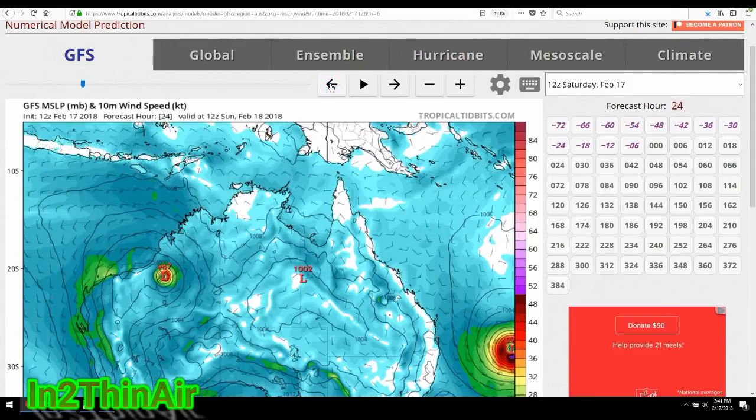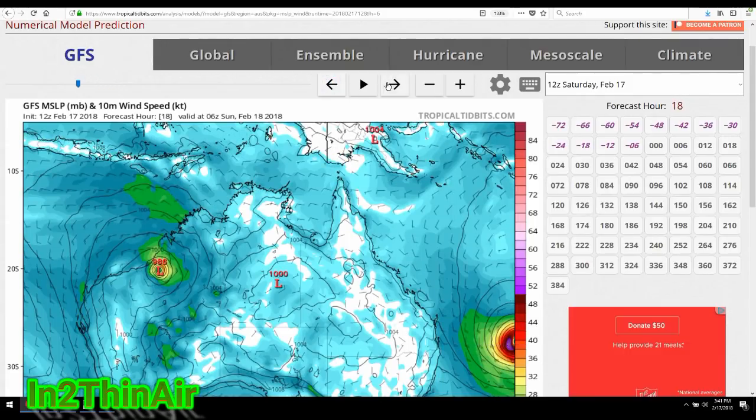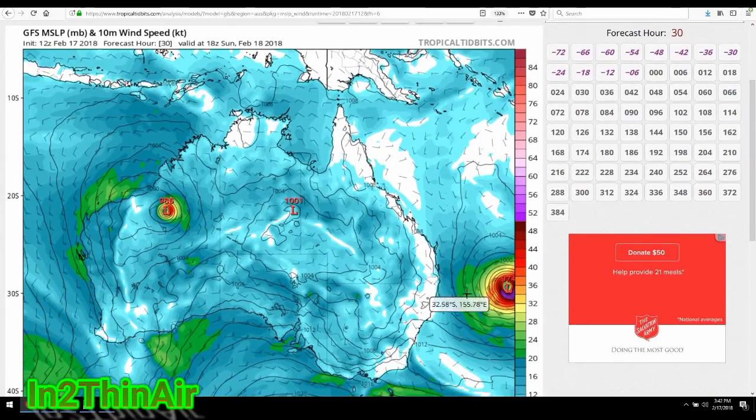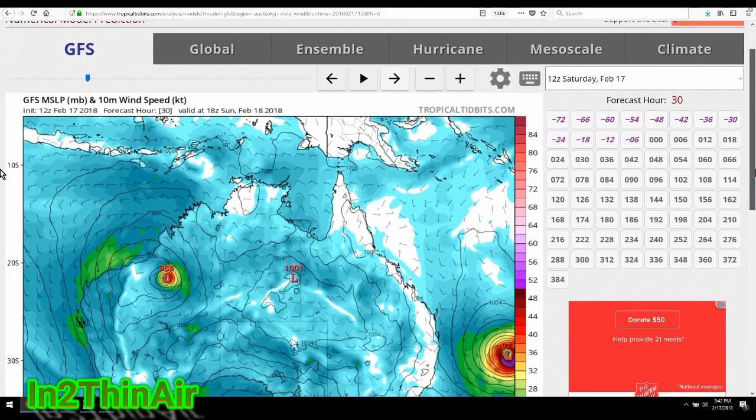So on both sides of Australia right now, in this view, you can get them both in one shot, which is pretty cool. I should have used that for the thumbnail. Oh man, look at that. So we got Gita on one side, we got Kelvin on the other, the Indian Ocean and the South Pacific Ocean, both producing cyclones, both very busy seasons.